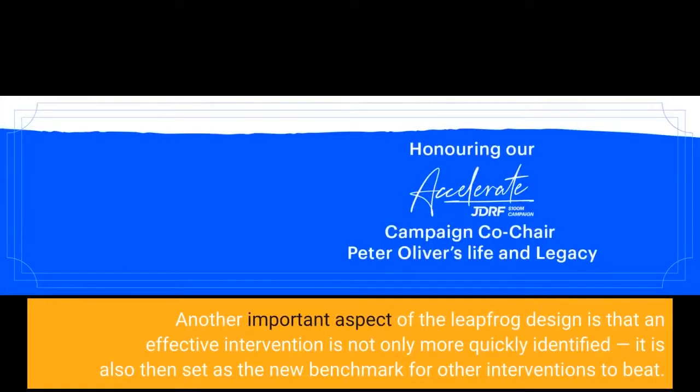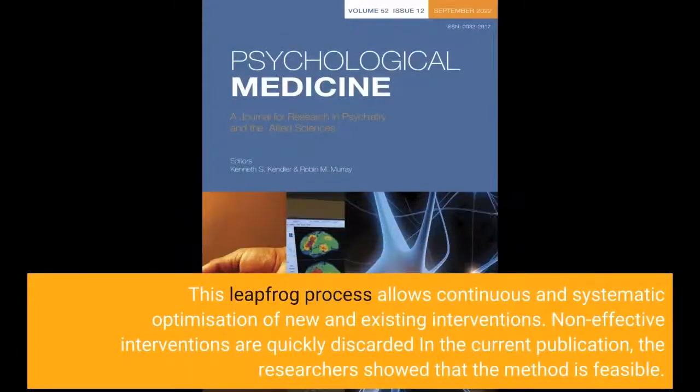Another important aspect of the leapfrog design is that an effective intervention is not only more quickly identified, it is also then set as the new benchmark for other interventions to beat. This leapfrog process allows continuous and systematic optimization of new and existing interventions. Non-effective interventions are quickly discarded. In the current publication, the researchers showed that the method is feasible.